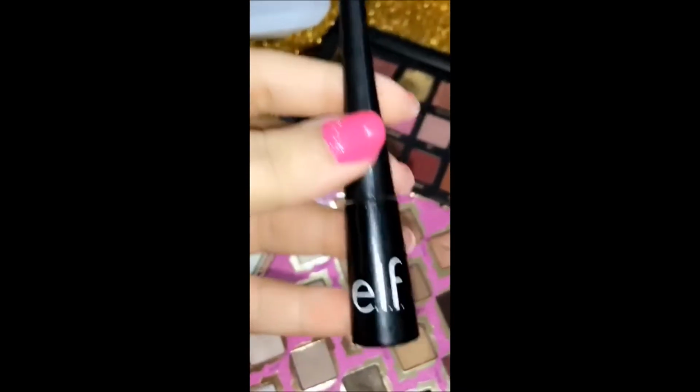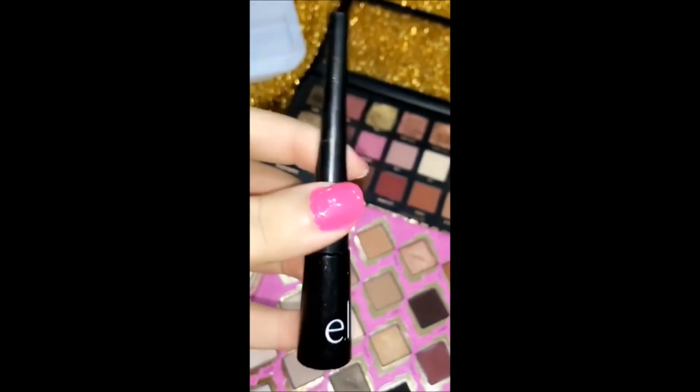See, I'm holding it from here, from the end. These are just a few small tips. If you guys use these small little tips to blend and everything, trust me, the blending gods are going to be with you guys. Now we're gonna wing it, and I'll be using this e.l.f.